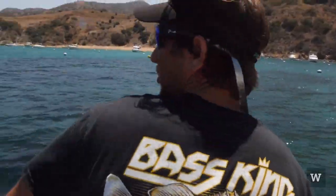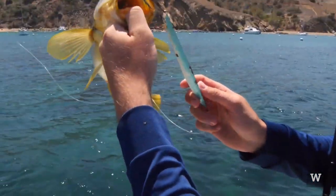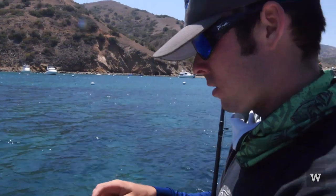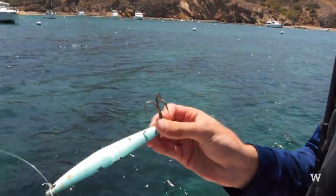You're right on the rail. Probably some good followers on him. But you know, Evan's bait's 40 yards out. Look at that thing, he's got a big old anchovy sitting down his throat. A lot of bait, so these guys are munching. Match the hatch. A little tatty 45. Oh, there it is.